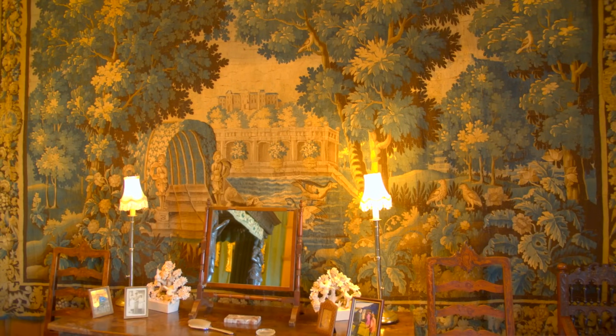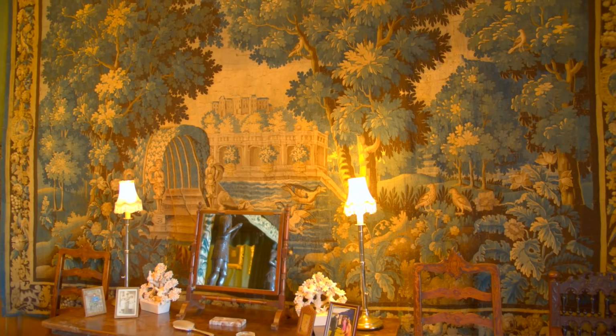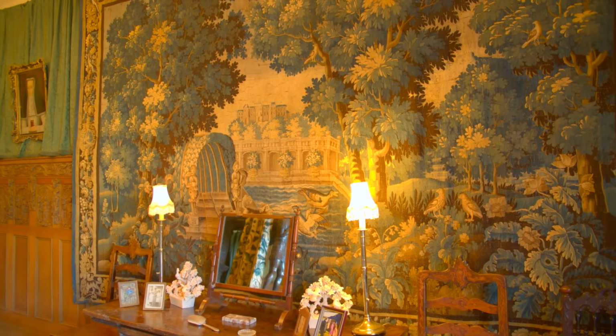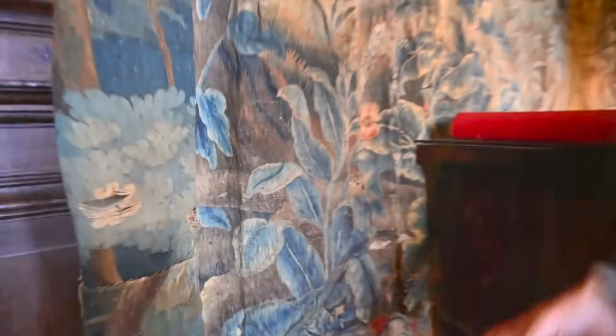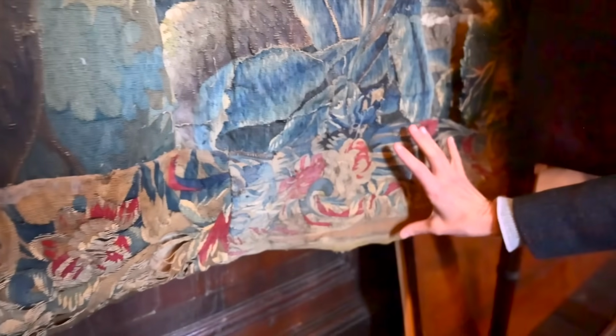And the responsibility is never-ending, but it's too beautiful not to have enjoyed for everyone to be able to look at it. The main project for me at Mapperton is we have some fantastic 18th century tapestries from Belgium. They are in dire need of restoration. The end of one has been bitten by one of the dogs from the past.